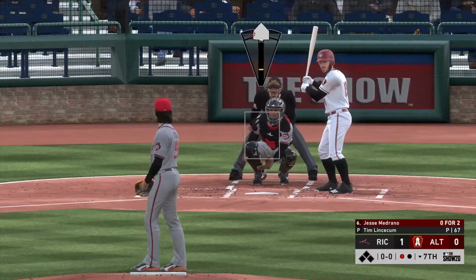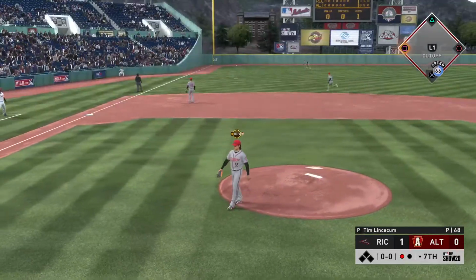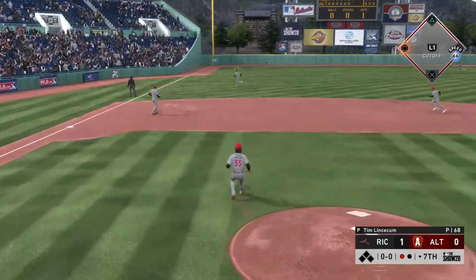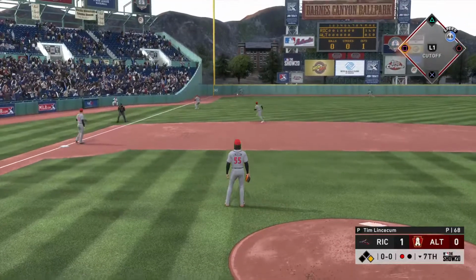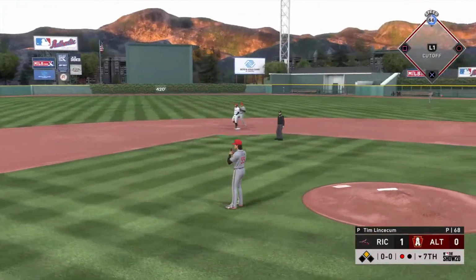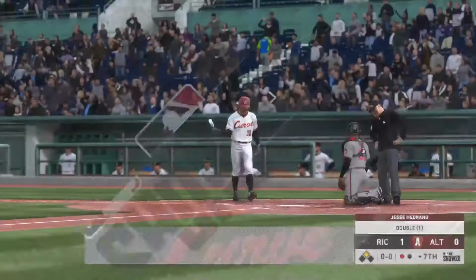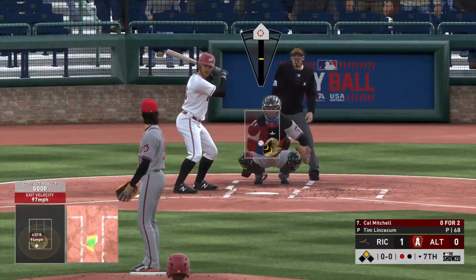At the plate, Jesse Medrano. He's 0 for 2 thus far in this one. Swing, line drive. That's going to be trouble. He's through first and hustling for second. No throw. And there's your tying run at second base with a 1-out double. Finally, a little something for them to get excited about.